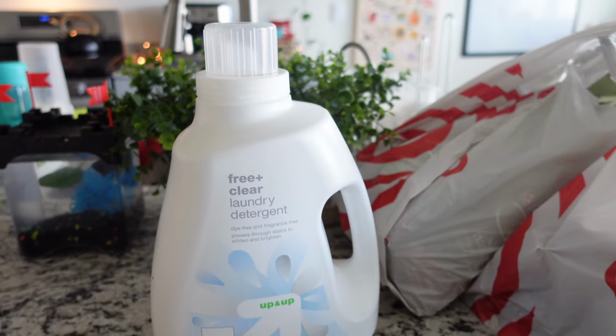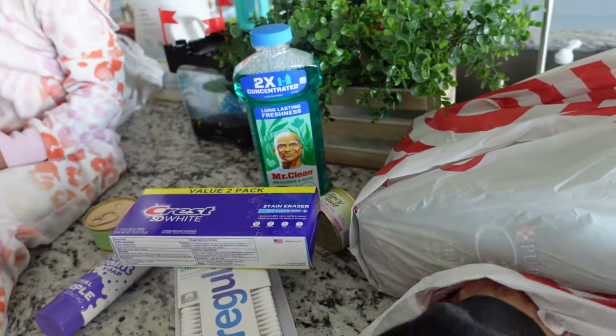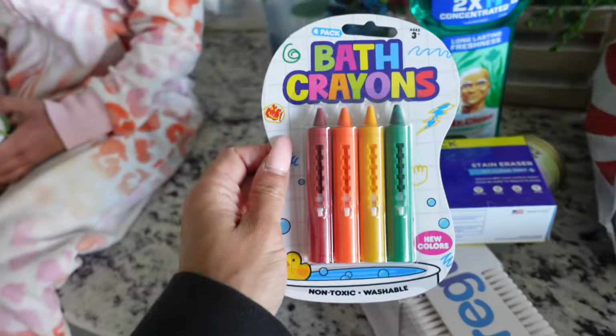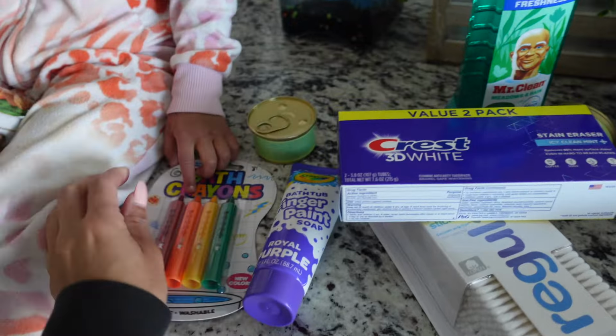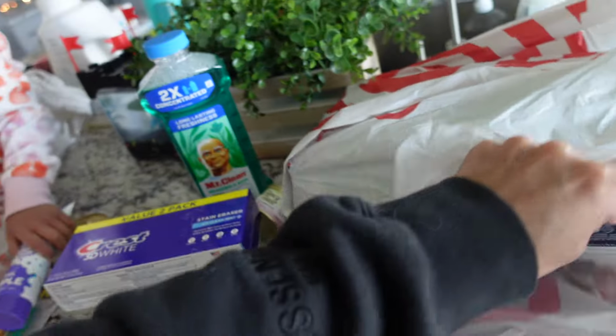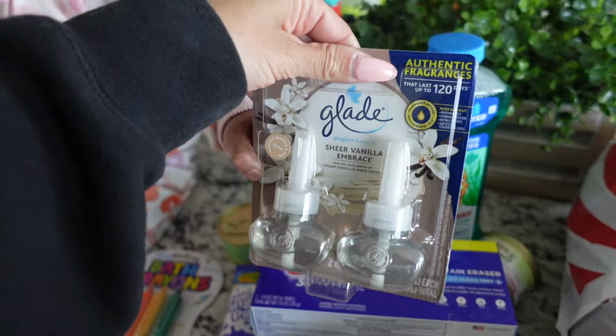Yes. So from Target, we have paper towels. We have free and clear laundry detergent. It's so heavy. I've been having a hard time convincing her to take a bath without her throwing a fit, so I got her some fun bath crayons and bath paint. And I did give in and get these vanilla Glade plugins. Yay! And then we have our cat food.